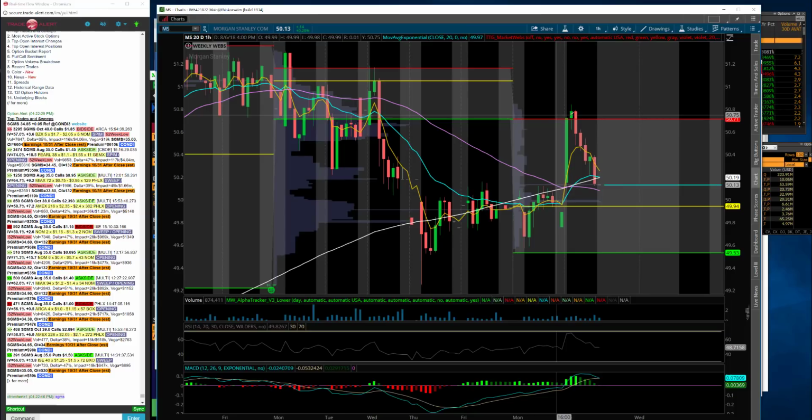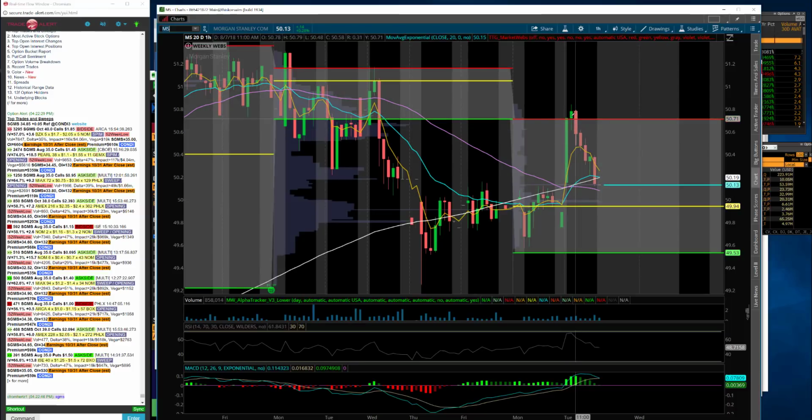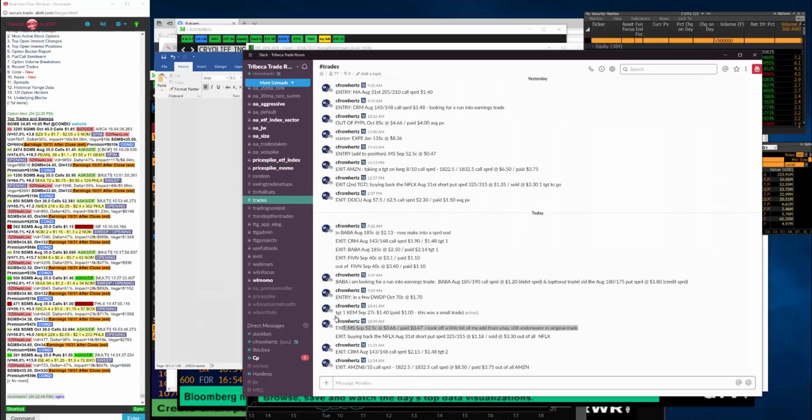So notice Morgan Stanley, we got to the top of value. Here's where I took my profits. Move all the way through. So again, I just took a target. I can always get back into that trade.